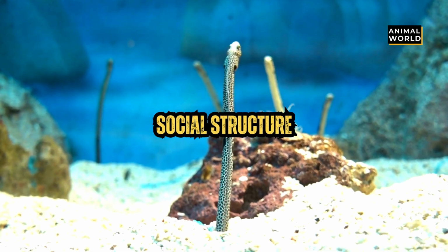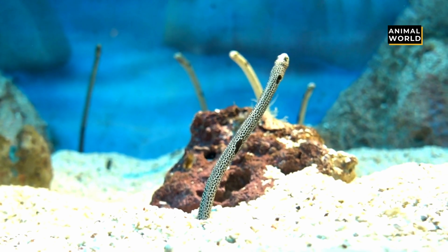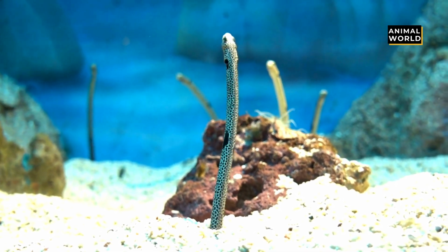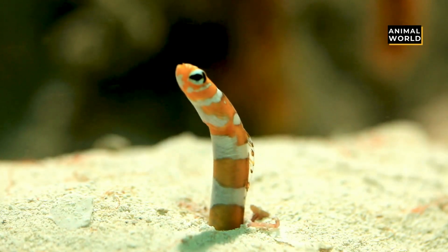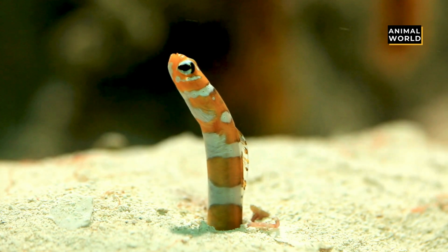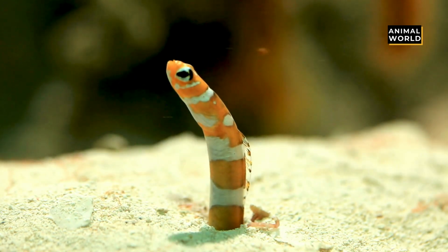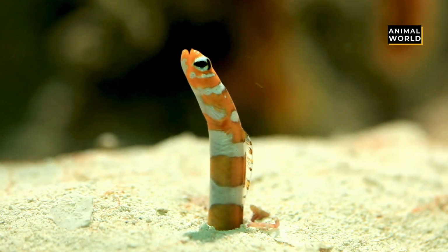Social structure. Most eel species are nocturnal. They typically feed at night and hide under rocks, logs, and mud of the water's bottom during the daytime. While most eels are solitary during their juvenile and adult life, some eel species, such as garden eels, live together in vast colonies of several hundred individuals in tropical reef areas.